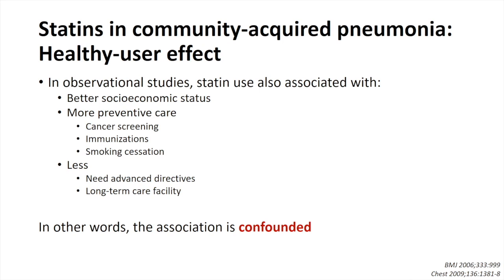Now, this can be explained by the fact that people who take statins in the real world are typically very different from those who do not. And in fact, in several of these observational studies, it's been identified that people who take statins tend to have better socioeconomic status, tend to have greater access to health care, and so have better adherence to preventative care, such as cancer screening, vaccines, and quitting smoking. And these patients tend to also have fewer markers of frailty, like needing advanced directives or being in a long-term care facility. In other words, the bottom line is that the association found in these studies is confounded.